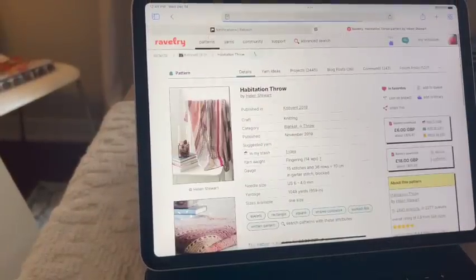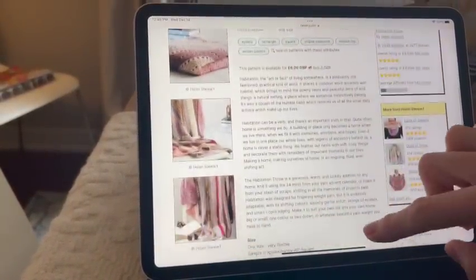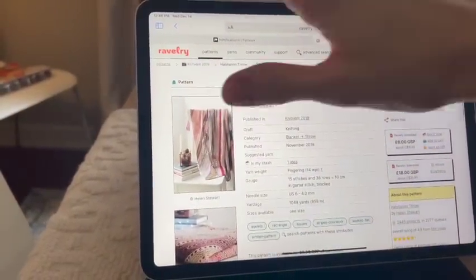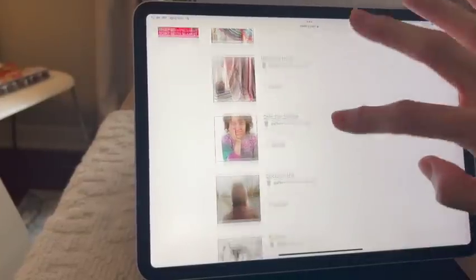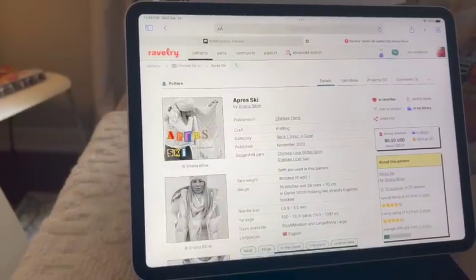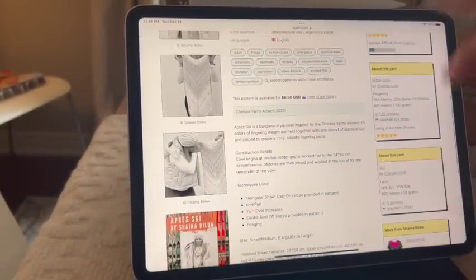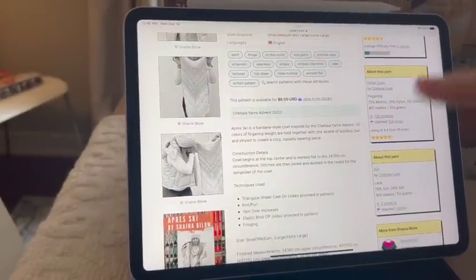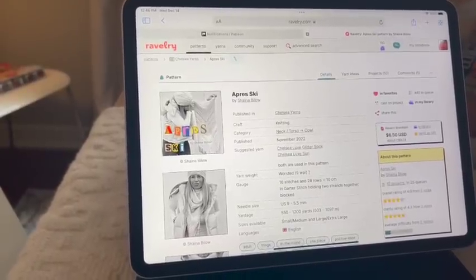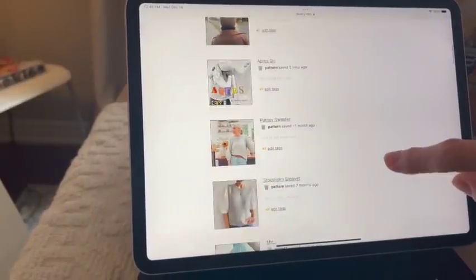But I've always really loved Helen Stewart's Habitation Throw. I see so many of these all over the place. It's another beautiful project. So I'm considering both of those. I'm also considering that Après-Ski pattern, which is kind of like a very large bandana style cowl, but it almost looks like a shawl. It is by Shayna Billow for Chelsea Yarns. Considering those three. Need to make a call on that.